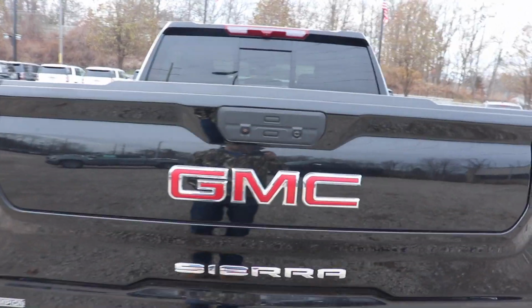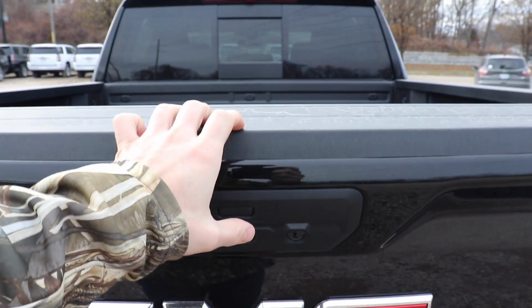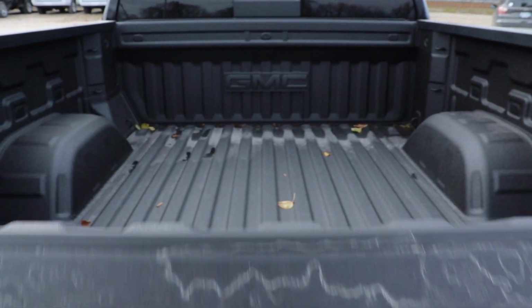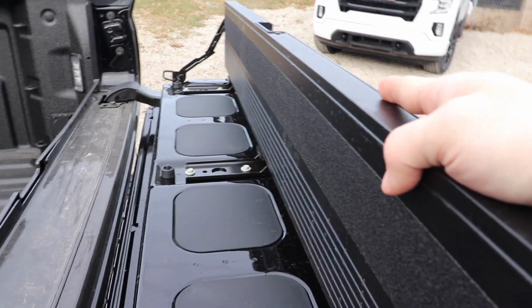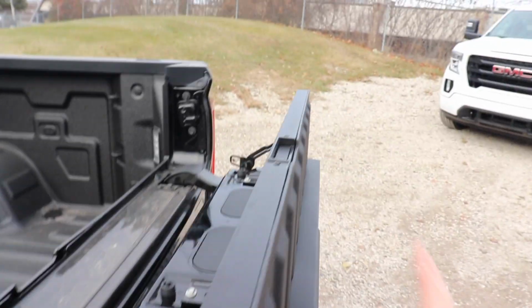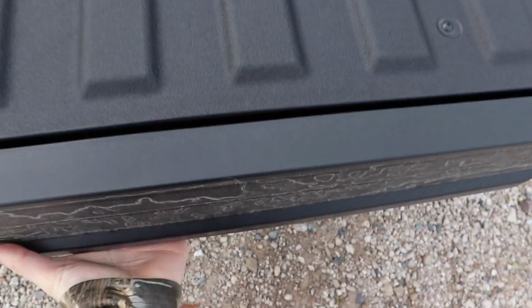Let's take a look at the bed real quick. So here we have the multi-pro tailgate. You push this first button and you can just release this portion of the tailgate. There's a little lever right here, flip that up. So if you have items that are a little longer than the bed, you can lean them up here and keep them secured inside the bed. You can also open it like a regular tailgate just by pushing that button. There you go. And then if you want to use this as a step, you can push the button again.